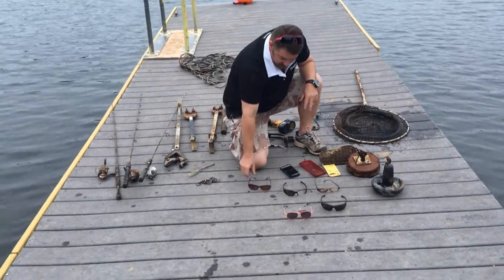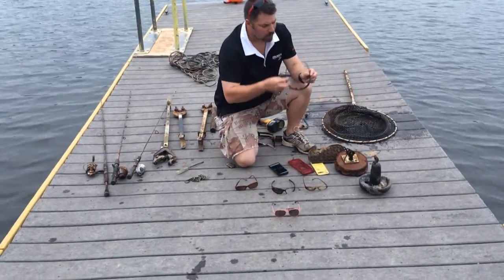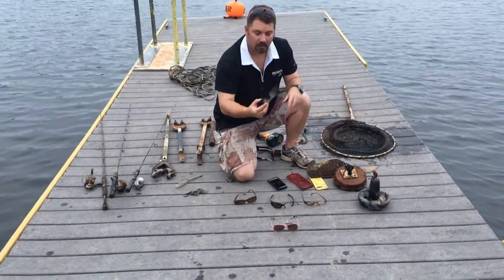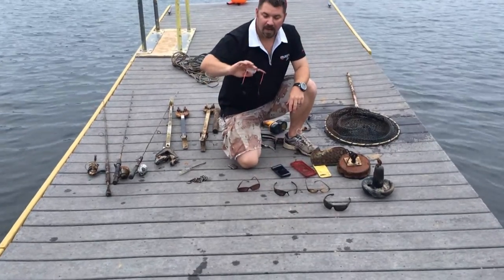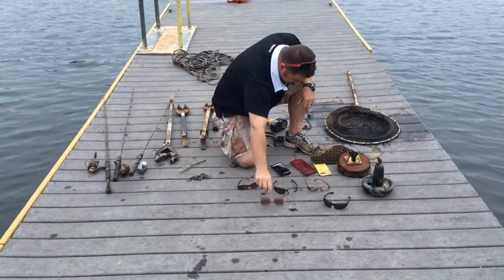A couple different pairs of sunglasses here. Don't really believe any of them's worth much. This here is Charger Ekas, whatever that is, made in Taiwan, so they're probably pretty cheap. Got a set of aviators here that are pink. I'll clean them up, probably give them to my wife.